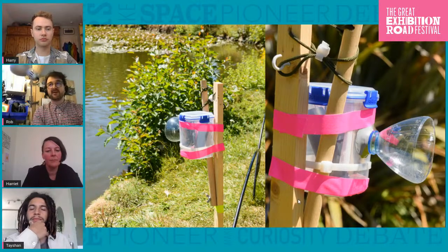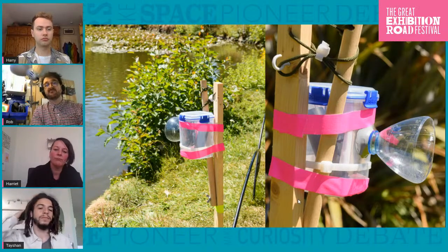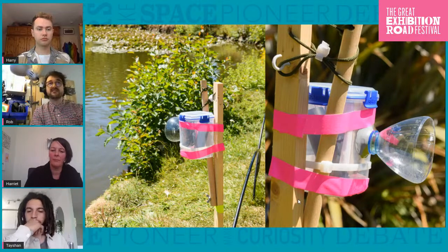Traditionally, trail cameras, a bad one is about £80. A really, really good one is about £300. The kit that's been designed costs about 35 quid. And the parts can be repaired, can be tailored, can be changed.